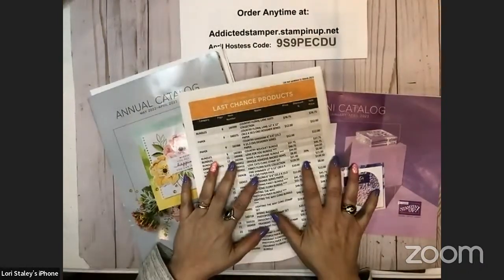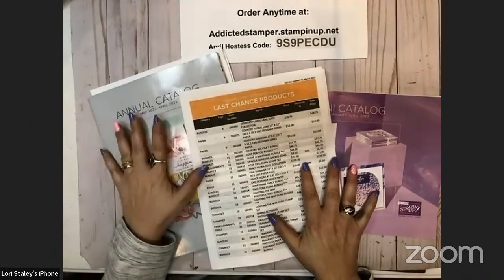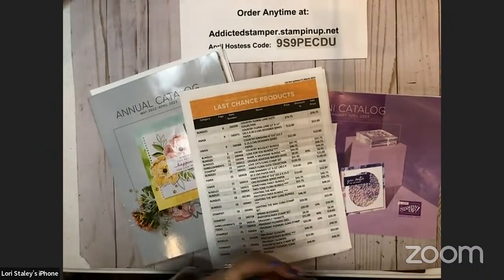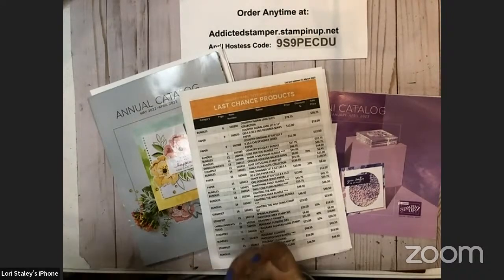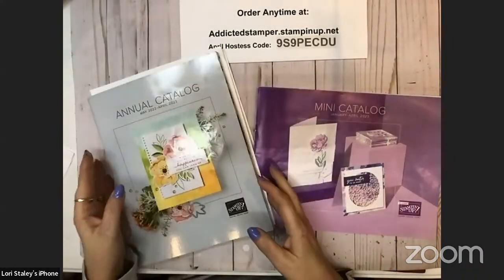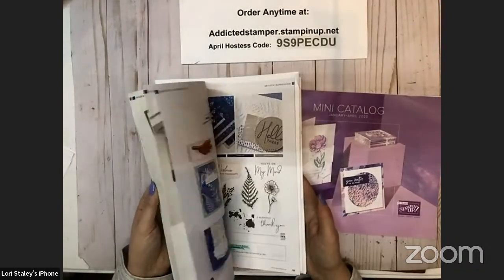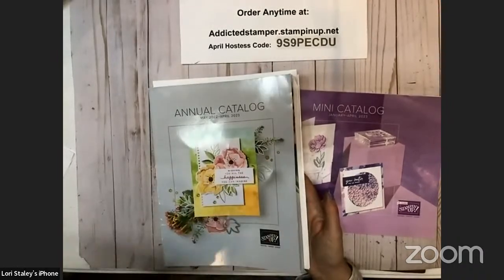Even though my pre-order is here, the products in the mini catalog and the annual catalog are, in some cases, still available. Hi, Corinne. There's still lots of good products available. I had a customer call me yesterday to put a very significant order in, and there were only three things out of her entire order that we weren't able to get for her. So there's still lots of goodies available in the last chance promotions. Remember, there's a lot of product discounted in this promotion, up to 60%. If you haven't taken advantage of that yet, you still have time.